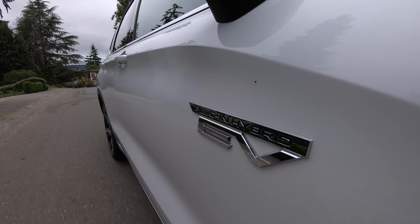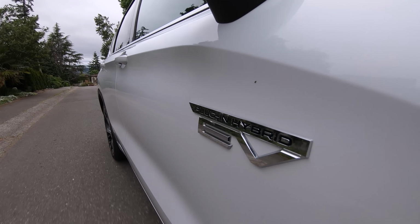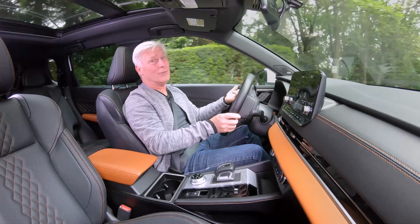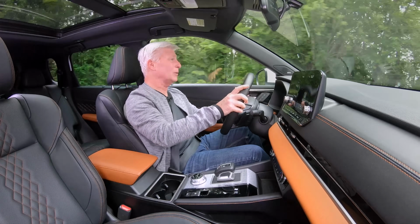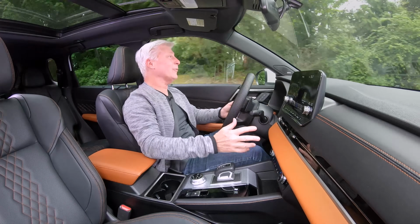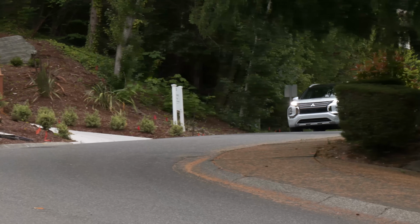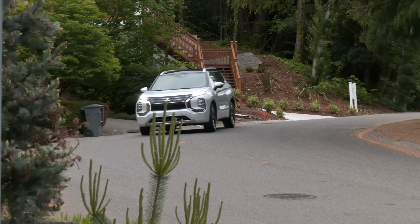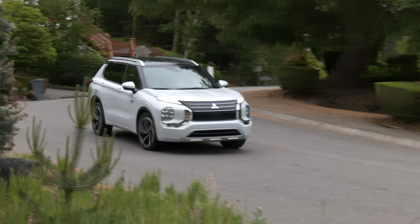Outlander Plug-In Hybrid is worth a test drive, but don't forget, there is competition. Tucson, Sportage, RAV4, those are also available as plug-ins, and these aren't cheap. So get out there, do your homework. You may have to hunt for a Mitsu dealership to test drive one. Its dealer network is smaller than Hyundai, Kia, and Toyota.